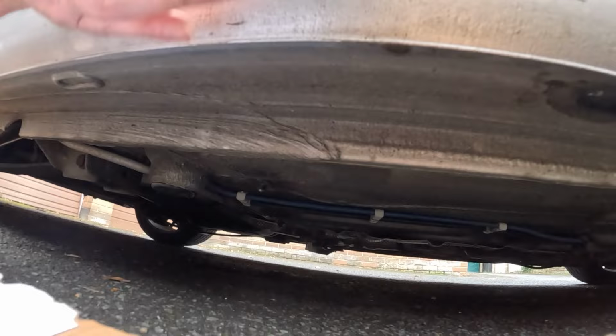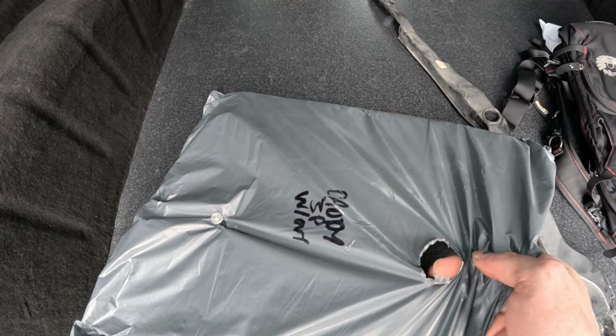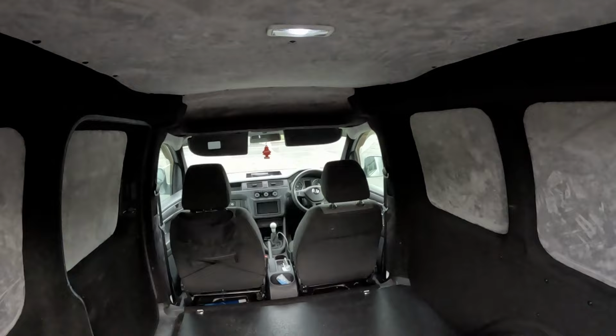And so we've come out to a car park for the final bit, because this is where we're going to put the van into night mode, or what I would call night mode. So if we just get the last box undone, here it is, and this should black out the whole van and the rest of it. Obviously I've got the blackout curtains in the back already, but I've got nothing for the front, so this should sort out all the front area. So let's get to it.